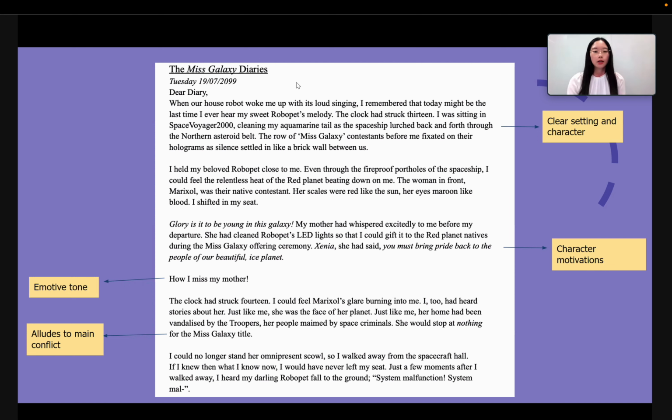Okay, "so the row of Miss Galaxy contestants before me fixated on their holograms as silence settled in like a brick wall between us." So we have a simile here which further conveys this mood of foreboding, ominous, a brick wall. The connotations of brick wall suggest there's this sense of separation between her and everyone else, this emotional separation as well, right? Okay, and we're already introduced to what's maybe going on here. So potentially there's some sort of beauty pageant, right? And you can see all of that detail is introduced to us in the very first paragraph.